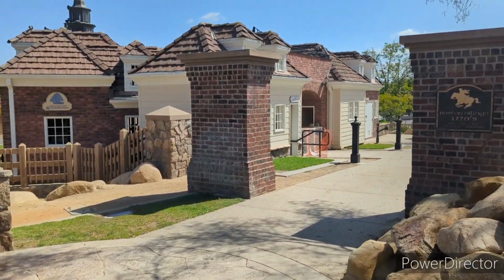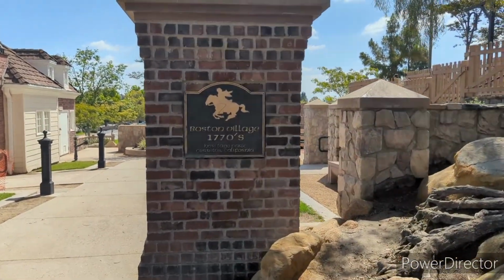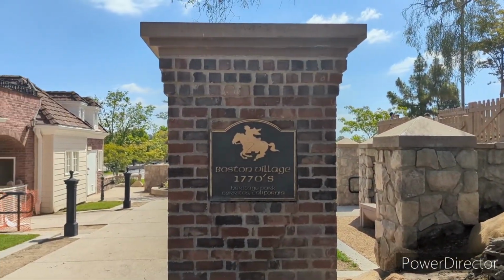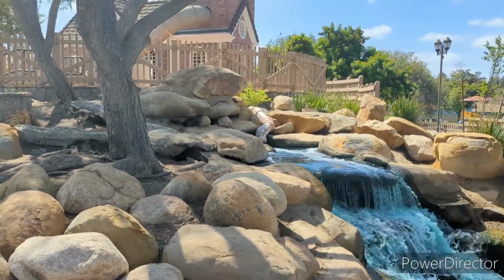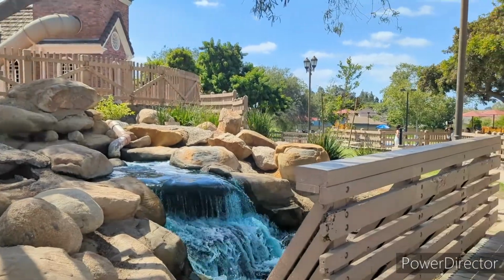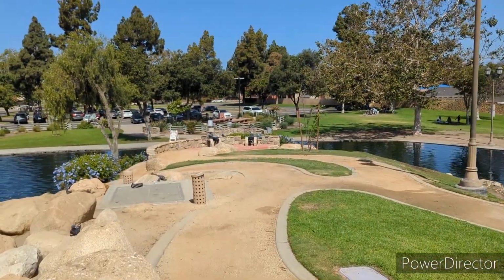There's that town area. There's even a sign here that says Boston Village. So yeah, clearly based off of colonial Boston. That's where I live now, so full circle. All right, we'll come down to here.